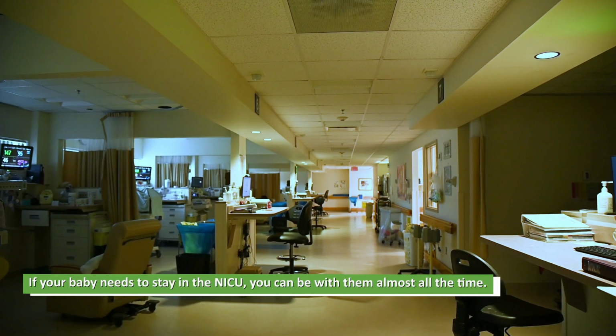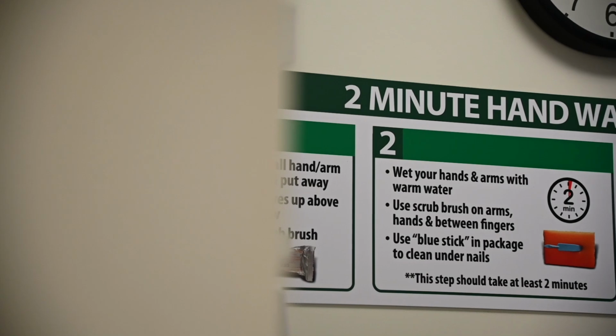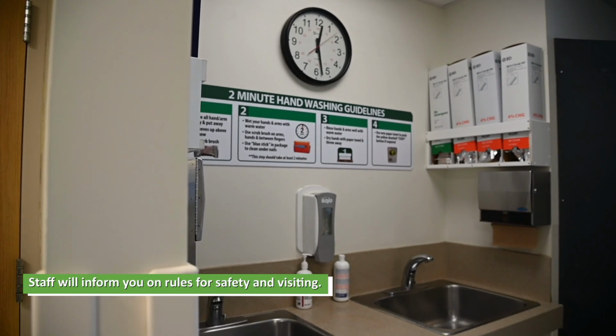If your baby needs to stay here, you are welcome to be with them almost all the time. The staff will teach you how to wash your hands very well, and they will talk to you about their visiting policy.